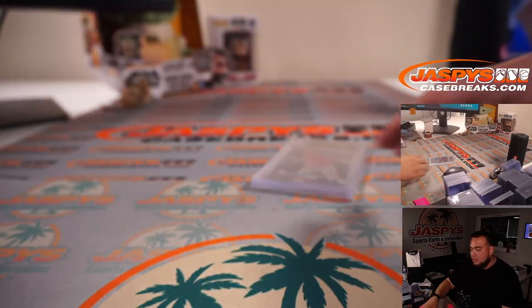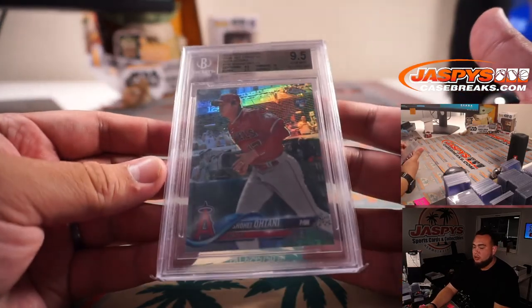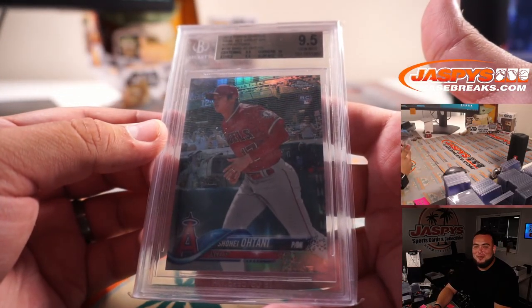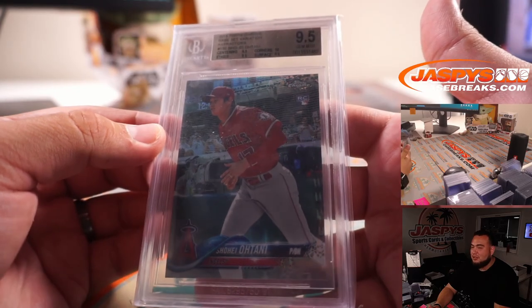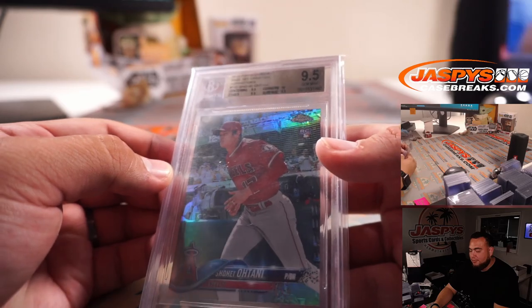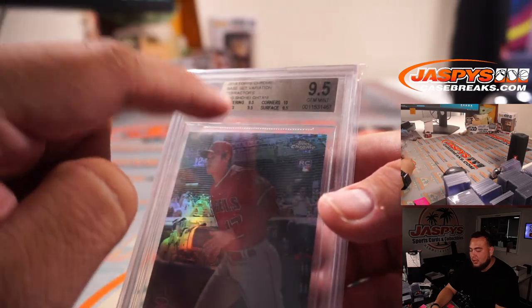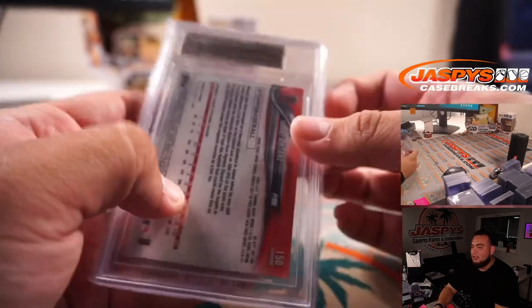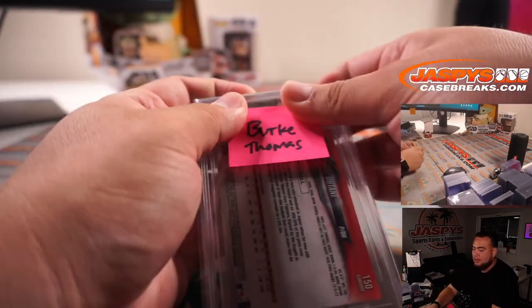And again, guys, there you go. Burke, you got the Shohei Ohtani. His stuff is only getting hotter and hotter as he continues to hit home runs and play very, very well for the Angels and in the MLB. So you got the short print variation, Topps Chrome refractors, which again, the centering, 9.5, edges 9.5, surface 9.5, and corners was a 10. So very nice one there, Burke. Appreciate it, man.